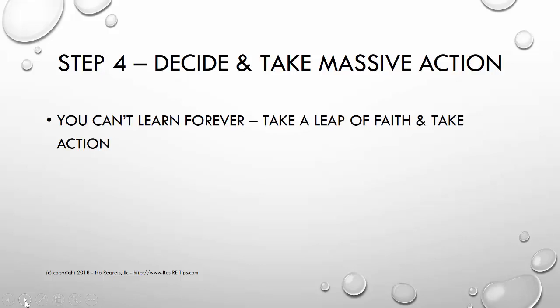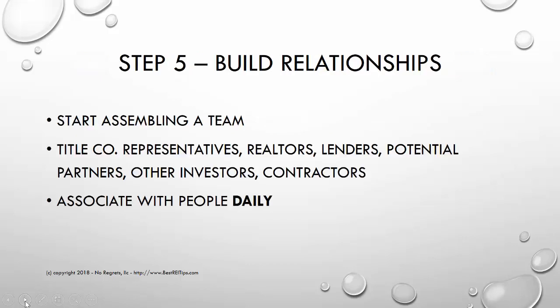And so then I made a commitment that day, then and there, that within the next 30 days, I was going to buy an investment property, whether I made a good deal, a bad deal, or anything in between. And that's when things changed for me. So I encourage you to, yes, learn, but at some point you have to start taking massive action.